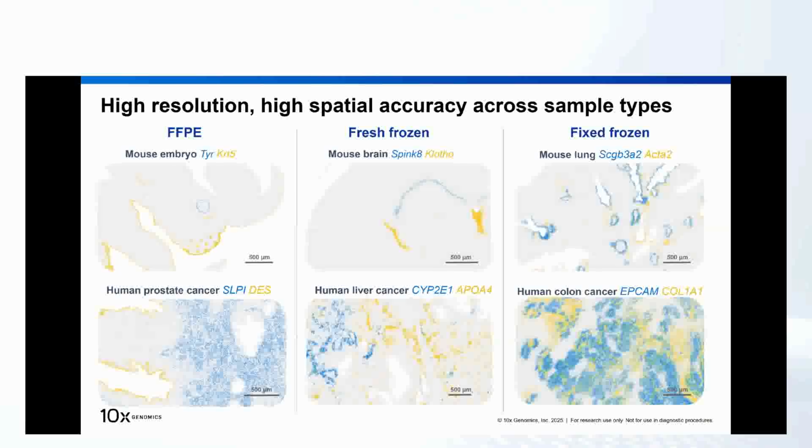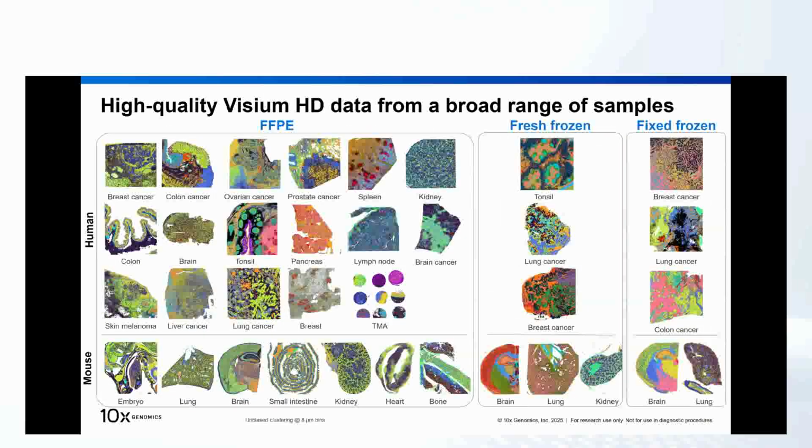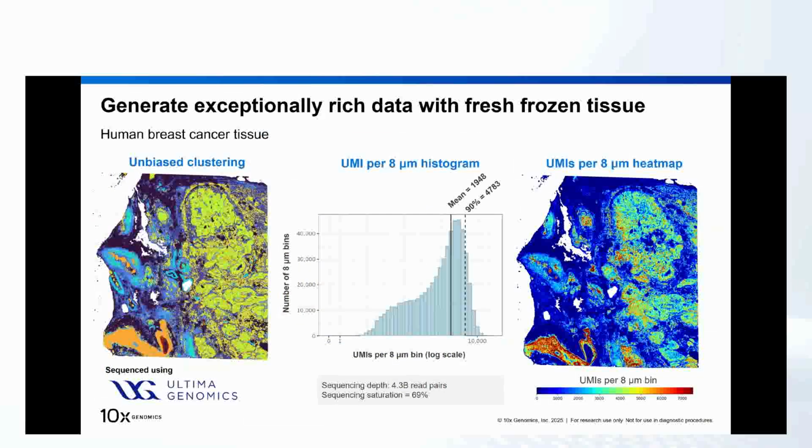And we have obviously run this on a bunch of different samples now. This is a FFPE on the left-hand side, fresh frozen or fixed frozen across both human and mouse conditions shown here. We can also generate exceptionally rich data. So while we have designed this initially with FFPE in mind, you can take fresh tissues and convert them. You can fix them in a way that makes them compatible with this assay. And when you do this, you actually get incredibly high sensitivity of transcript detection.